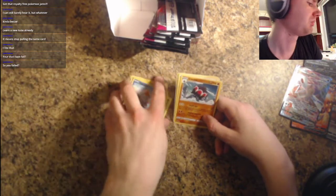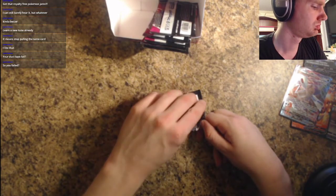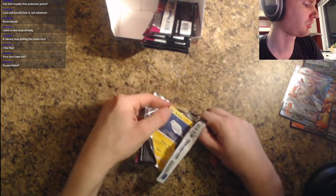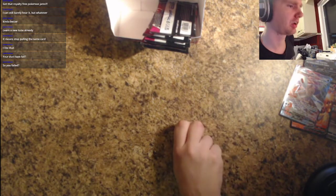So yeah, anyway. I pulled a Golem and he pulled a Mew VMAX. Rainbow Rare, so I felt stupid. The nice lady at the counter was cheering with the other guy, and then she looked at me like, "Did you pull anything?" I'm like, no, I didn't.